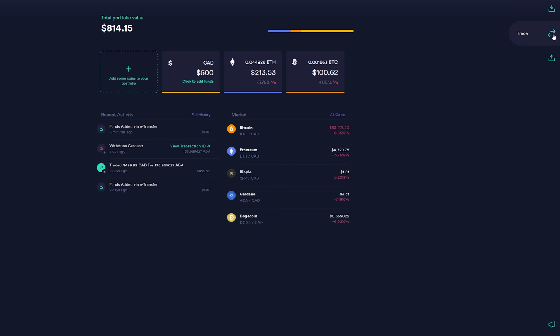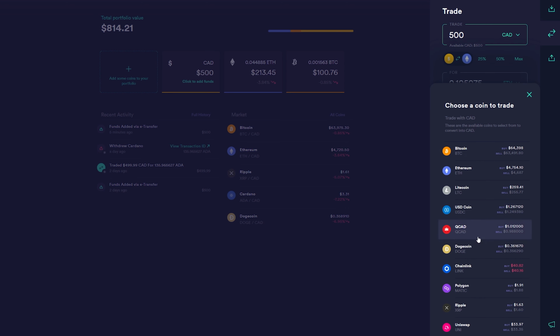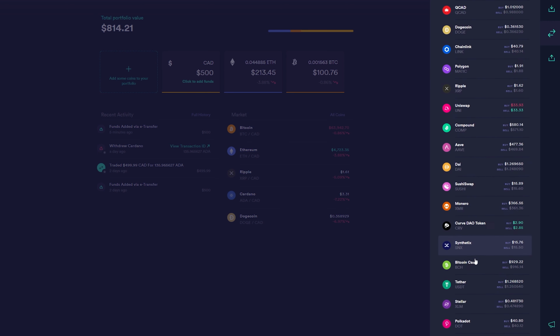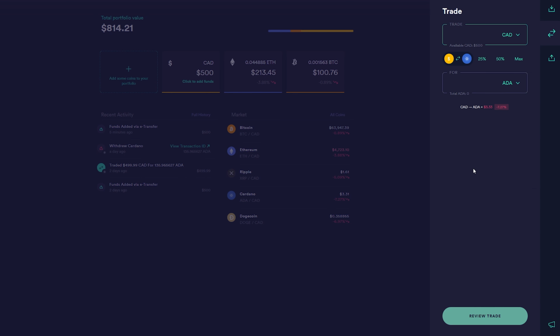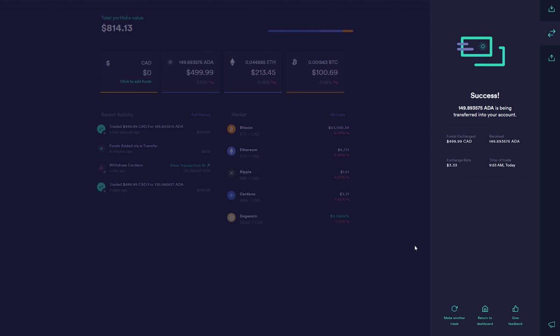So over here, we want to do a trade. And we want to do 500, so let's do max. And then, no, we don't want Ethereum. We want Cardano. So you can see there's so many different coins that this platform supports. Okay, Cardano. So we want to go maximum. So 500 will give us almost 150 Cardano. So review trade. And then buy. So it's really that simple. And now we should have our Cardano purchased.